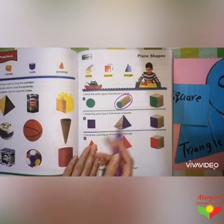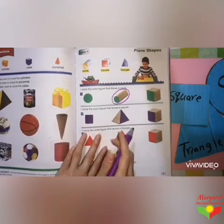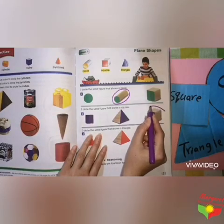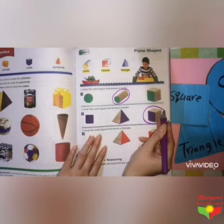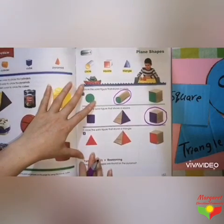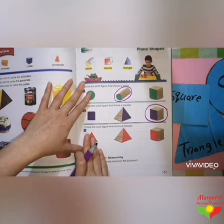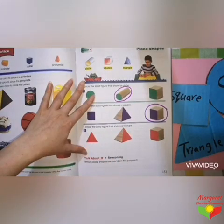Pyramid or cube? Good job. Yes, cube showed a square. So we circle cube. So number three, we circle the solid figure that shows a triangle.